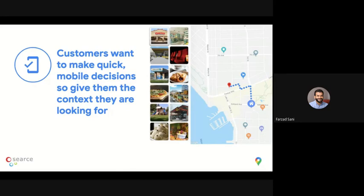So how is Google Maps helping give your customers the context they need to make fast, confident decisions? One example is local context. This is a feature we launched in June, allowing you to embed relevant local context information directly into your website and applications with just a few lines of code, letting users see ratings, reviews, photos, and even directions without ever leaving your website. You can even customize the styling to match your brand look and feel.